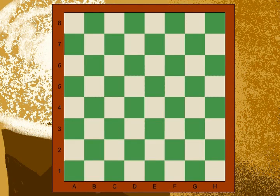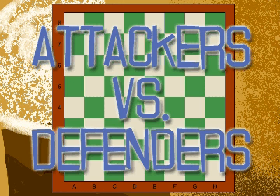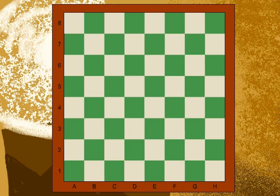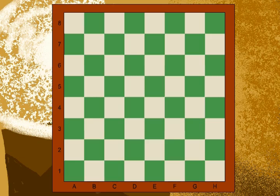Board vision is the ability to see things on the chessboard, such as unprotected pieces, the number of attackers and the number of defenders, which pieces are doing what jobs. That's board vision. If you can think of lots of ideas when you sit down to play, you will keep your opponent on his or her toes.